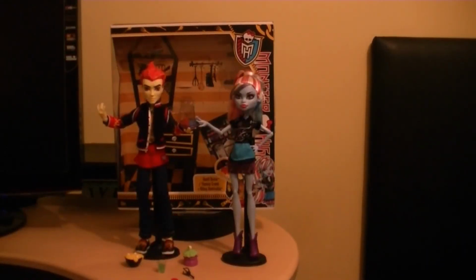So here we are with our final thoughts for the Monster High Home Lake Class 2-pack, Heath Burns and Abbey Bominable. I'm just going to say these two are fantastic. Love the details on both of their outfits. Heath, I'm glad that I've picked him up, and also Abbey as well. It's great to have another character to add to my Monster High collection. I don't have too many male characters within this series at most, and it's great that I have another one, so Claude doesn't feel a little bit lonely.